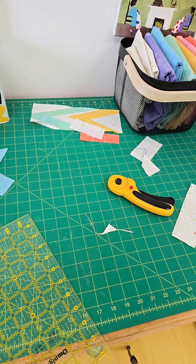So this is a bit more of a time-consuming block. A lot of back and forthing between the ironing board, having to pay attention on our cutting and sewing, but it's not difficult.